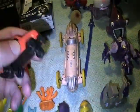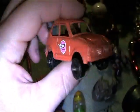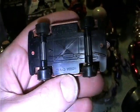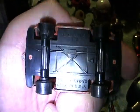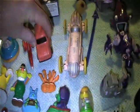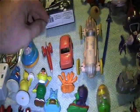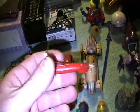Found this Tootsie Toys Roadrunner vehicle here. Thought that was cool. Little Honda Civic. Tootsie Toys made in USA. Got these at that new little flea market I found. It's like these 3 cars and the big old stack of comics.